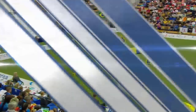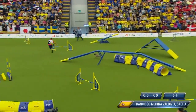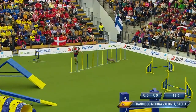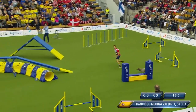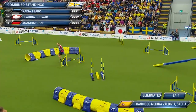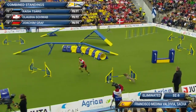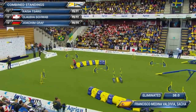Okay. But next, unfortunately, from Spain, this is Francisco Medina Valdivia with Sasha, a Spanish water dog. A stylish looking Spanish water dog. I love it when they're styled their hair like that. It's beautiful. Oh no! Oh, wrong side of 10. We haven't seen that before, but anything can happen on this course. So, combined standings. Kajsa from Estonia still in first place. Claudia Schwab from Switzerland second, and the Manchester Terrier from Germany third.